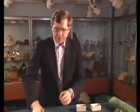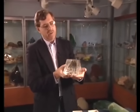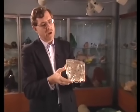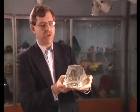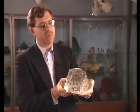Now you may think that this is a pretty good sized topaz crystal, and it's a nice sized crystal. However, if you would like to go with me now out into our new mineral gallery, we'll have a chance to take a look at some topaz crystals that are several times the size of this one, with one in fact weighing in at over 100 pounds.